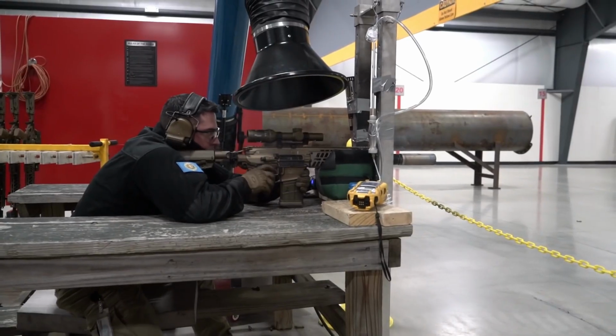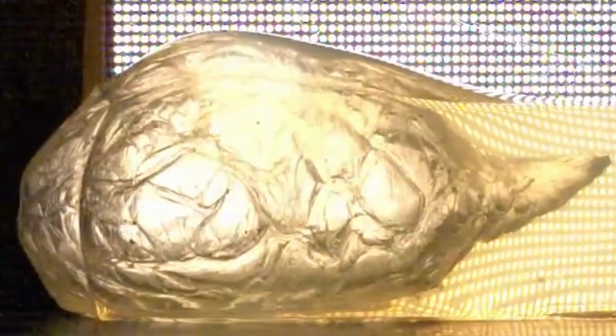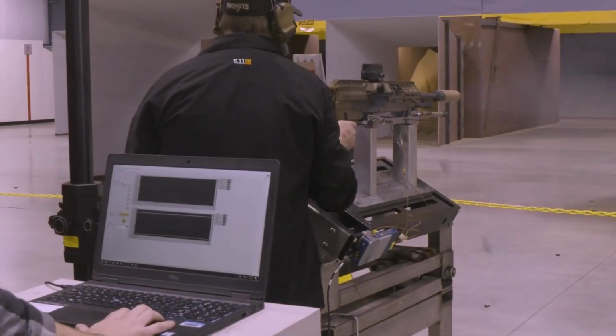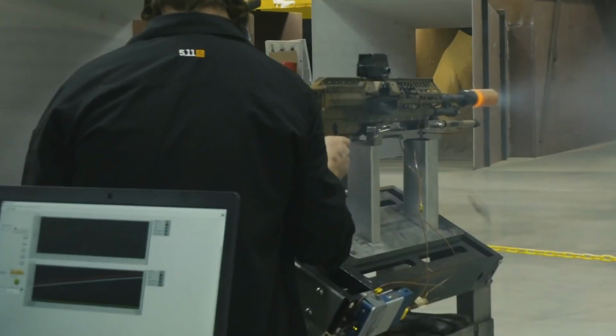No fluff, no sugarcoating. If you want to know which next-generation rifles are worth every penny, stick with me, because by the end of this, you'll understand exactly why these rifles make sense. And you'll thank me later.